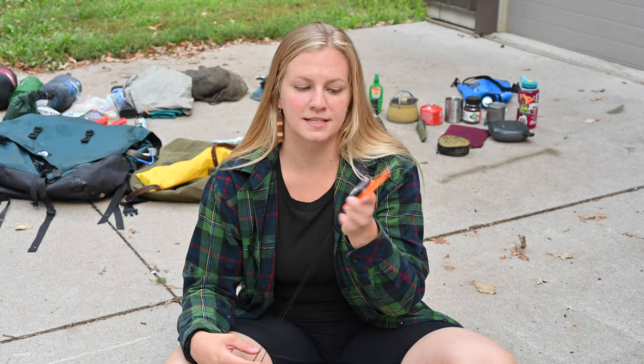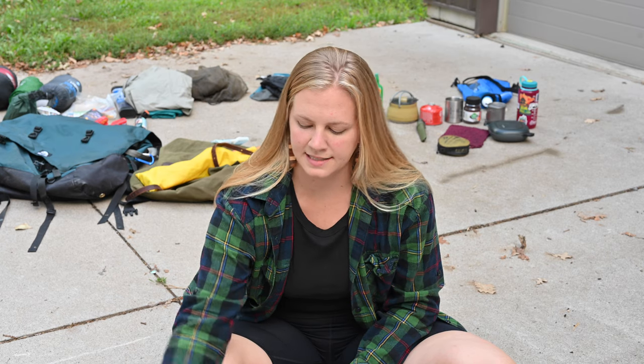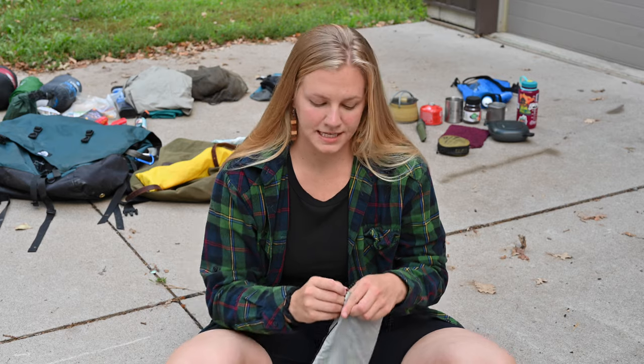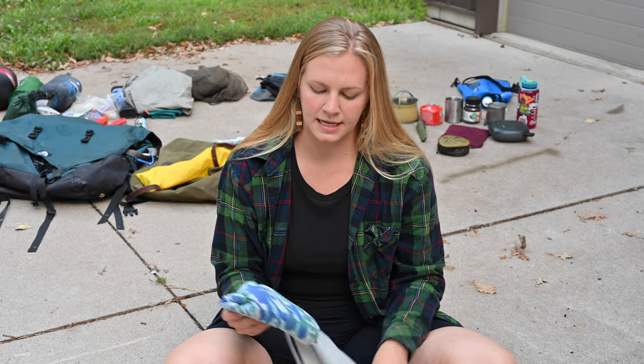I also bring a compass. This isn't any fancy compass and I honestly don't usually use it, but I have it in case I need to use it. And it just ties on to my pack usually, and I have it dangling on the outside. This is a camp towel. A camp towel I really like. In the past, I've just used regular hand towels from home when I go swimming.